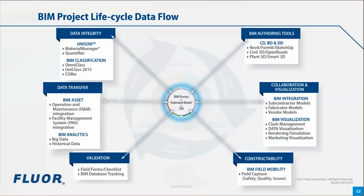moment to review these. You've got data integrity, or the requirements or standards for the project. You could have some internal data requirements such as Unison at Fluor, or external requirements such as OmniClass or COBie, MasterFormat, things of that nature. You've also got the BIM authoring tools. Those are the specific 3D platforms like Revit, Civil 3D, SmartPlant, or Plant 3D that will support the project's 3D design and support the 3D construction models.